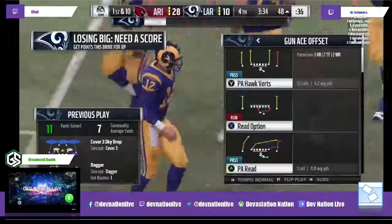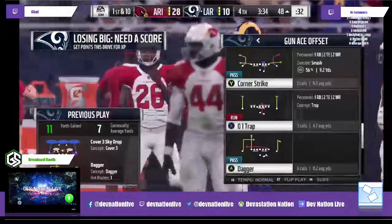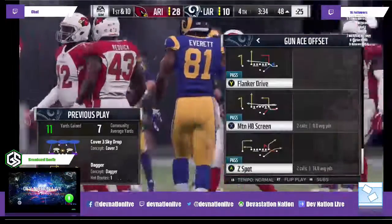Good play by Shane. Clock management definitely critical here if they want to get back. Right now, the clock is not your friend, so you need to conserve as much time as possible here.